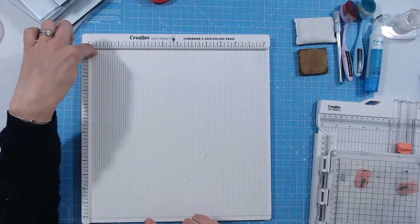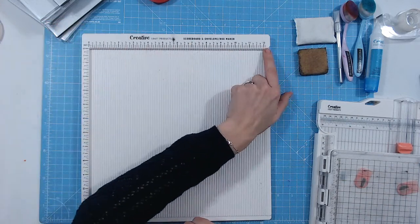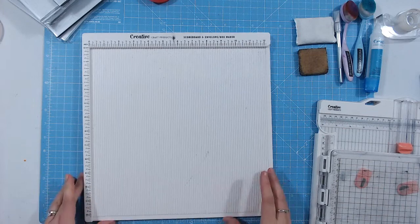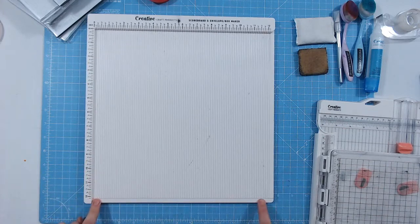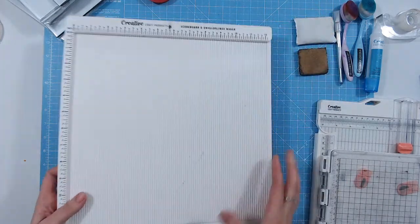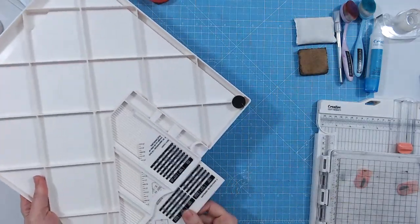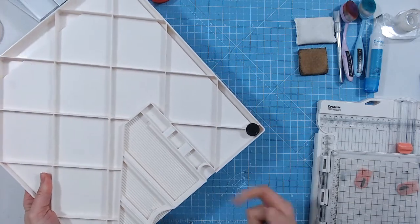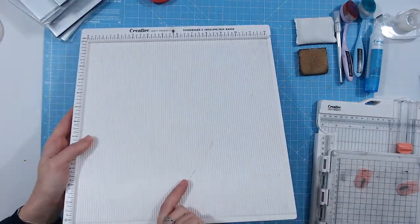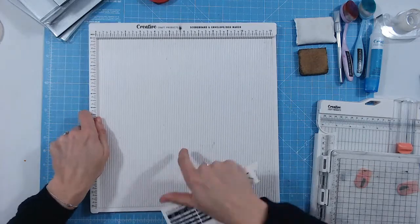It's 16th of an inch increments all the way across up to 12 inches, and the same is 12 inches down. If you prefer to work in centimeters, you have got centimeters engraved on these two edges too, so you can see those. And if I turn this over, you'll see here you've got the removable template, and here sits your scoring tool, which is brilliant. It works really well. It just likes to hide sometimes.